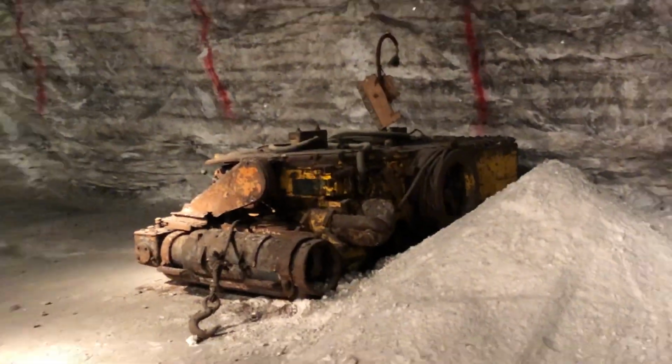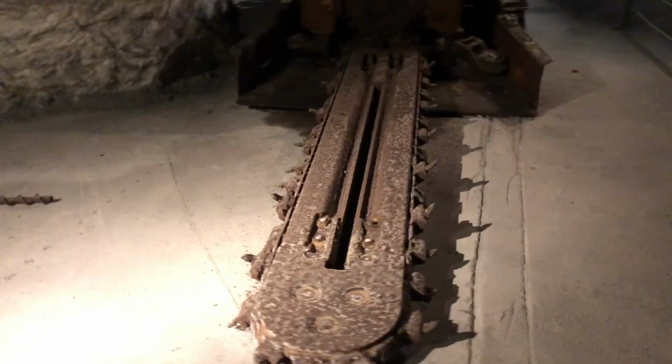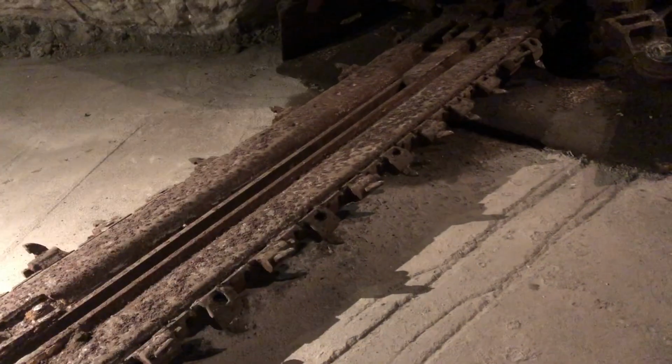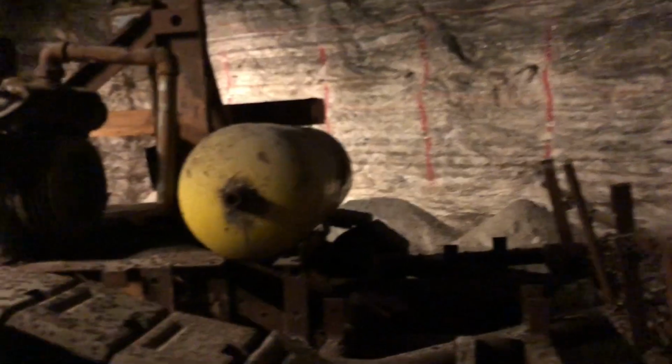So, look at all that salt dust. And look, that's like a piece of machine stuff. Oh, here. These are how long the drills would be. And here's that cutting machine they were talking about, the facer. Oh, this is the machine they used to cut, like in the video. Now, I'm pretty sure that this is the milling machine.